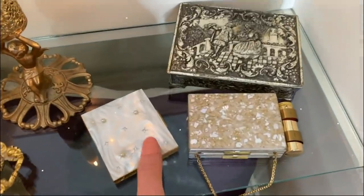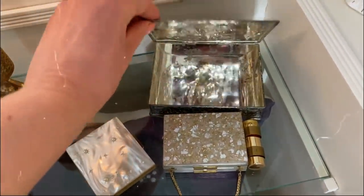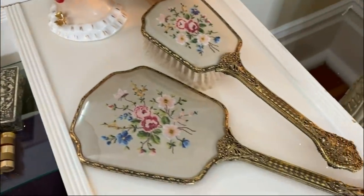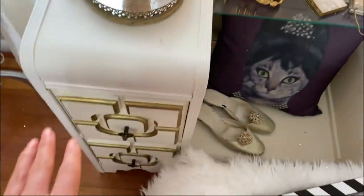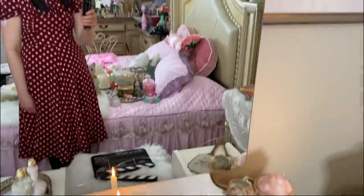And then I have some vintage compacts here that look really old Hollywood glam. And I have this vintage trinket container. I'm trying to figure out what I want to put in there. And then I have my vintage mirrors and my lady heads. And then I think for another video, I'm going to organize the drawers with all my vintage makeup for you. So that is the final product.